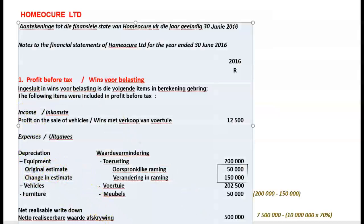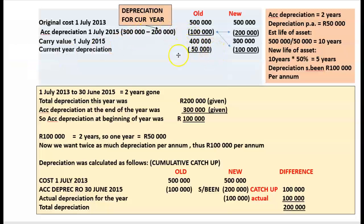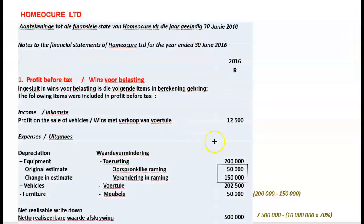What was our original estimate? That was 50,000 per annum. So our original estimate, 50,000 per annum. How much was our total depreciation charge on equipment? 200,000. So what is the impact of the change in estimate on the current year's profits? A negative impact of 150,000 Rand. Great.